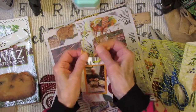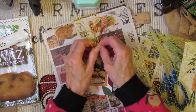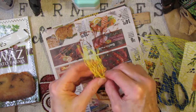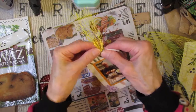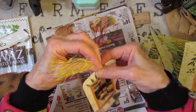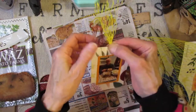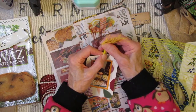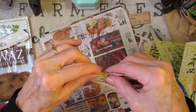So I cut a little piece and I stuck it through the hole. I just did a regular hole punch with this. And I'm trying to figure out how I want to attach it. I tried it in a knot, but I didn't like that too much. So what can I put on this to hold that like that? A little piece of string maybe, or I could staple it.